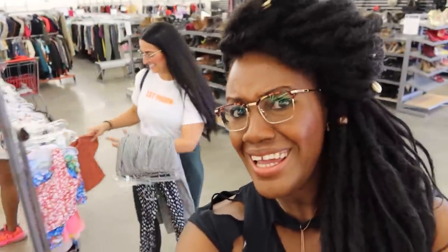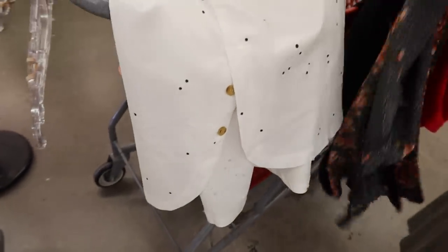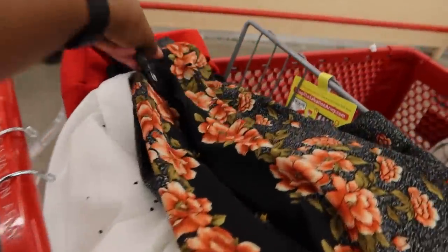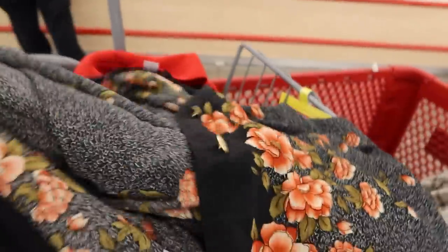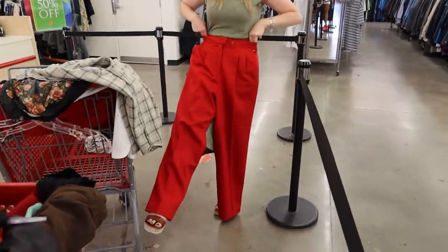Bye. Picks. Ooh, I love that. Ooh, a missed look. And look at the little side buttons. Oh, that's cute. You can have your booty flap. The work flaps? Cute. Flannel. Okay. Oh, you found some old lady pants. She did. Oh, and red, like the ones you just got. Put it against you. Let's see. Ooh. Oh, you're gonna fall in love.